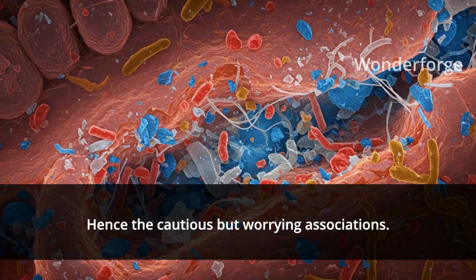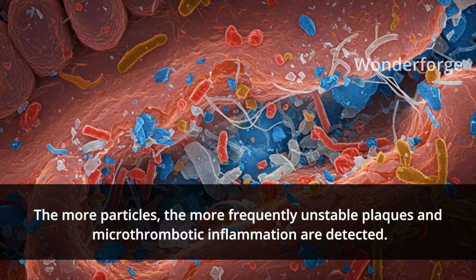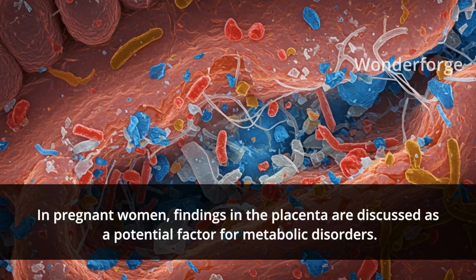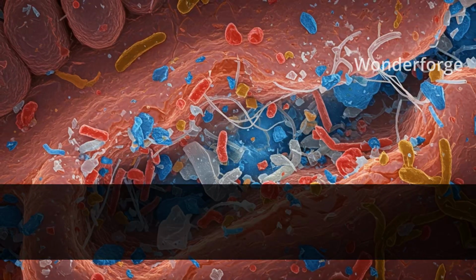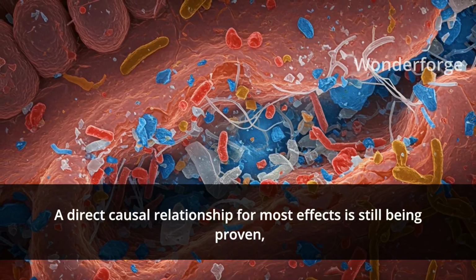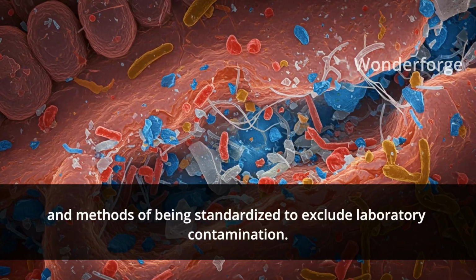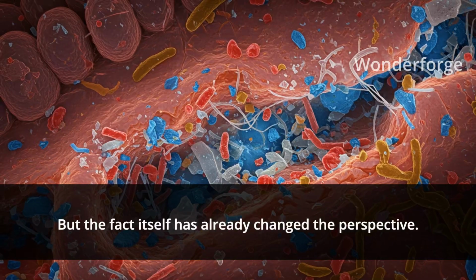Hence the cautious but worrying associations. The more particles, the more frequently unstable plaques and microthrombotic inflammation are detected. In pregnant women, findings in the placenta are discussed as a potential factor for metabolic disorders. It is important to understand the limits. A direct causal relationship for most effects is still being proven, and methods are being standardized to exclude laboratory contamination. But the fact itself has already changed the perspective.